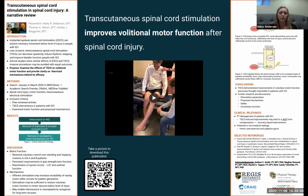Now, in terms of clinical relevance, overall, this really shows a shift in physical therapy care from compensation more to recovery-based interventions. And a couple of exciting potential uses in non-medical settings for TSCS are that units could one day allow patients to exercise themselves and combat issues such as cardiovascular disease and diabetes that patients with SCI often have due to their impairments.